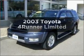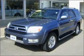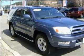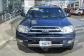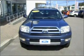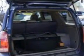Introducing the 2003 Toyota 4Runner. If you're looking for a first-rate auto, this one could be yours today. With a reliable six-cylinder engine connected to a smooth-shifting automatic transmission, premium wheels give a more luxurious look. Brake safely with the anti-lock braking system.